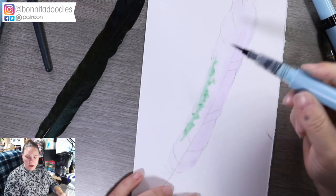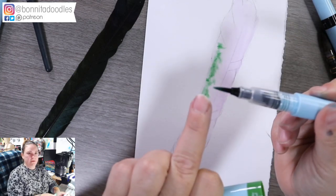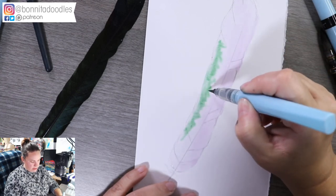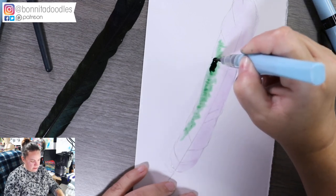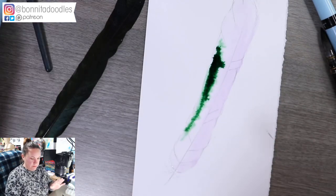So you can see you get quite a good color payoff when you come straight off the pen, but it will desaturate your pen eventually. It will draw the color out. So just bear that in mind. You may just need to give it a little bit of a squeeze if you want to get extra color down. But this is the only time you should be squeezing these pens. Otherwise, you'd keep them completely normal.